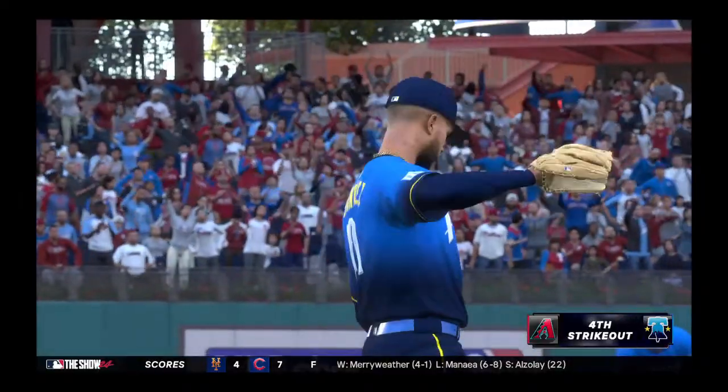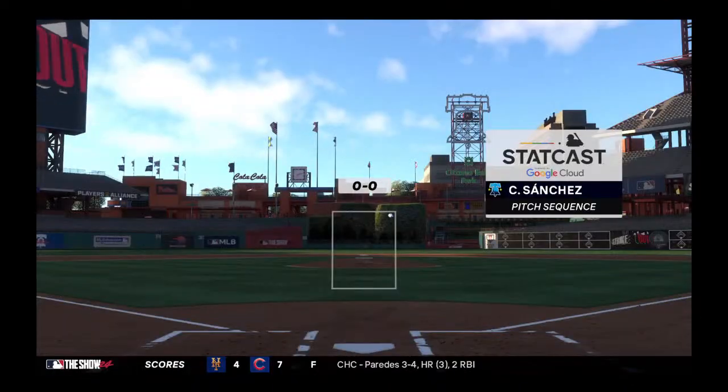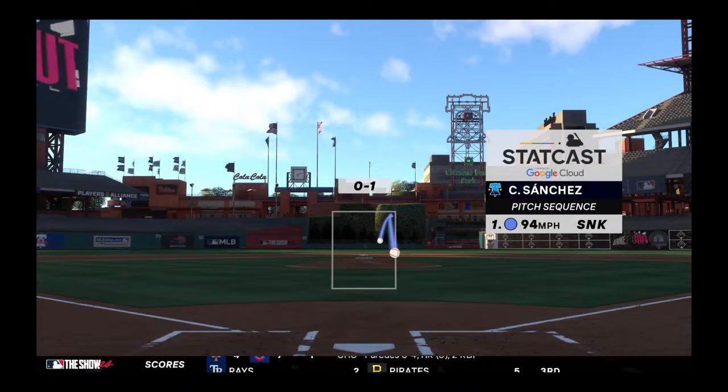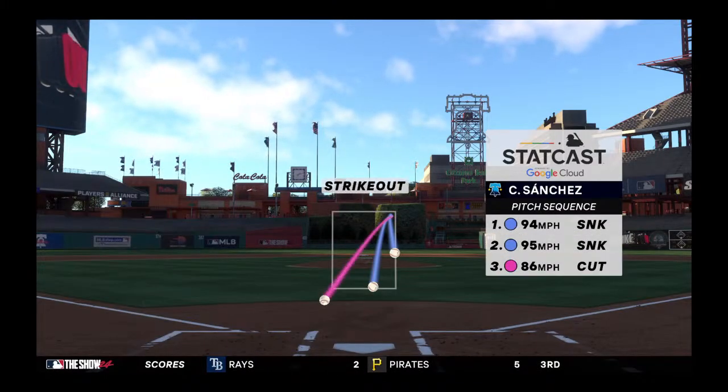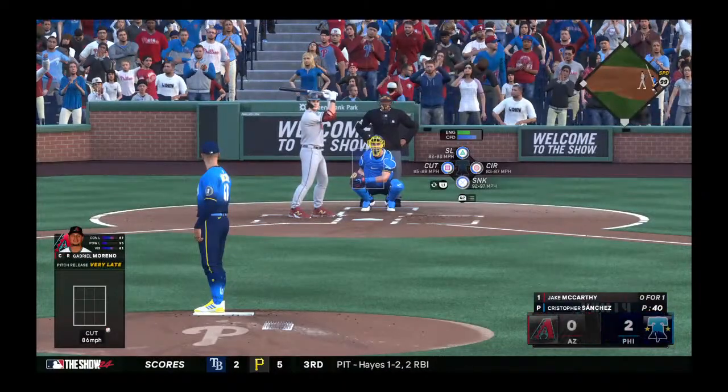But take a look at the 3-pitch sequence here. Pretty simple in terms of putting them away at the plate. Once you're ahead 0-2 as a pitcher, you can really expand the zone and see how aggressive that hitter's going to be trying to protect and battle. And right there, clearly he was in swing mode, but all you can do is hope to foul that off.